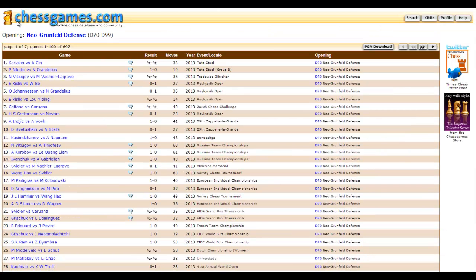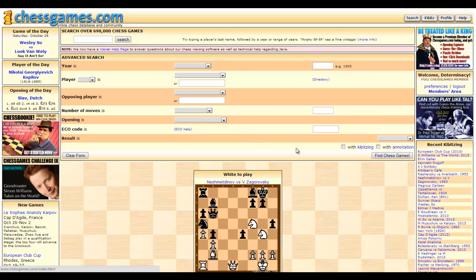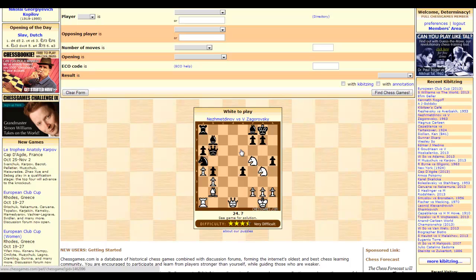There's a lot of other features too. There's even another opening called the Neo Grunfeld, which must be the new version. So there's also these puzzles, games of the day, and based on, I think, Monday's the easiest, Sunday's the hardest. So this is going to be a really hard puzzle.